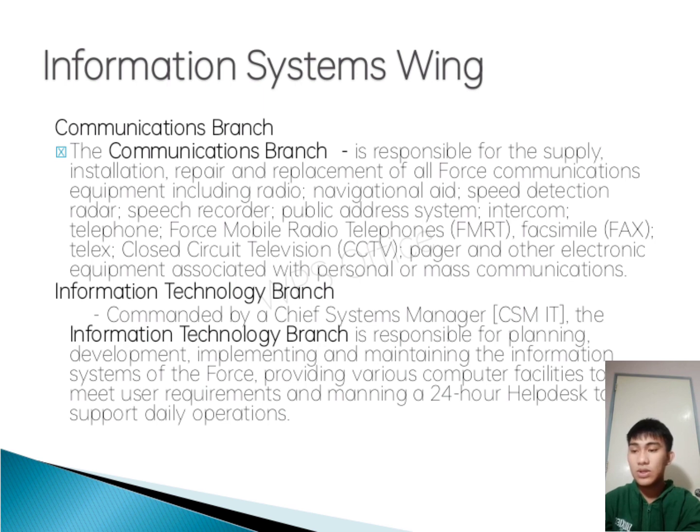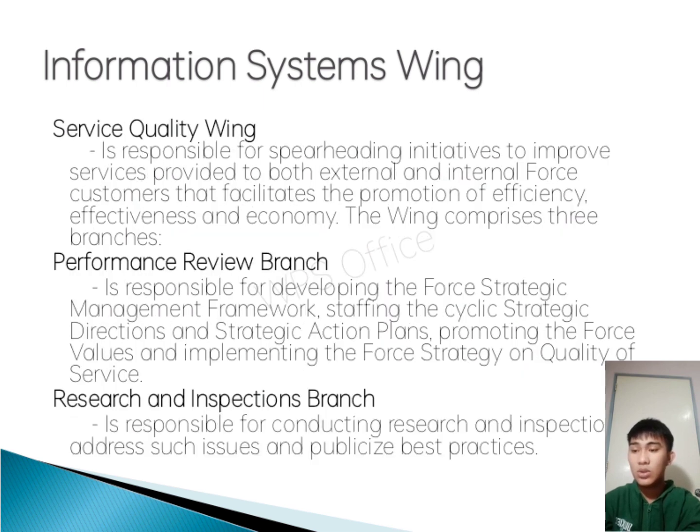Service Quality Wing is responsible for spearheading initiatives to improve services provided to both external and internal force customers that facilitate the promotion of efficiency, effectiveness, and economy. The wing comprises three branches.